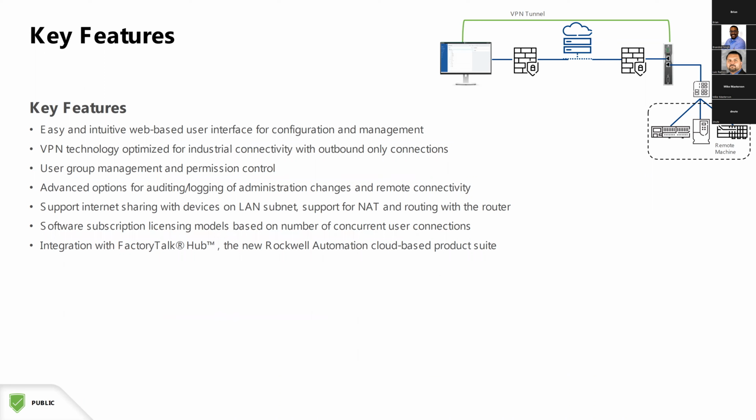So some of the key features on it: an easy and intuitive web-based interface for configuration. The VPN technology is optimized for industrial connectivity. It does have advanced options for auditing and logging for administration. That way, if somebody is remoting in and making changes, you can audit that and log it. The software subscription license model is based off the number of concurrent user connections. And it integrates with FactoryTalk Hub, the new Rockwell Automation cloud-based production suite.